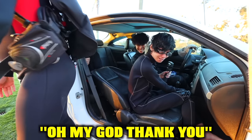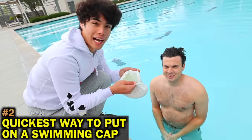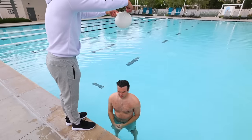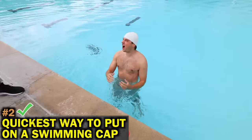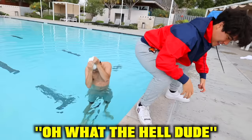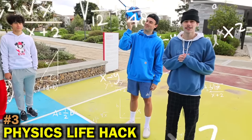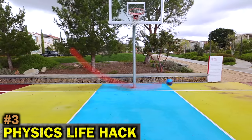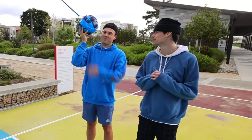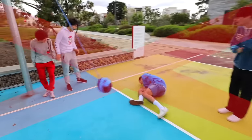Oh my God. They need an extra air bubble. Here's the quickest way to put on a swimming cap. You just fill it up with water and drop it over someone's head. Bro, what the hell, dude? Here's a science life hack. According to the law of physics, if you swing that bowling ball from where you're standing, it won't hit you. Oh! Well, that didn't work.